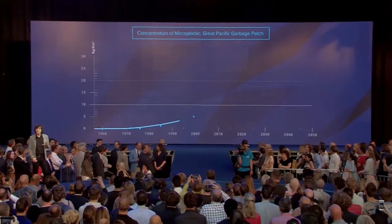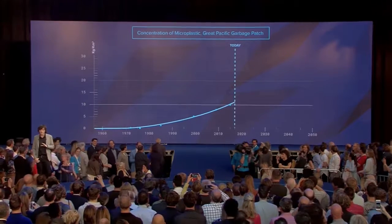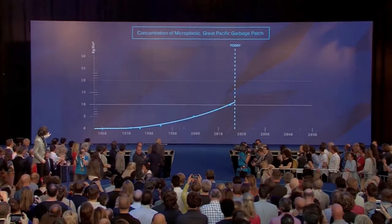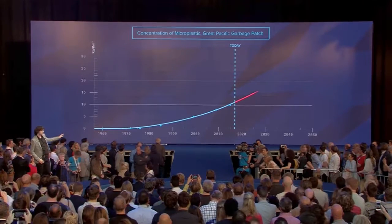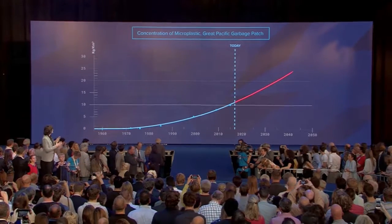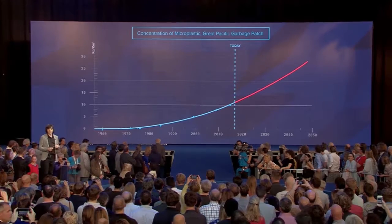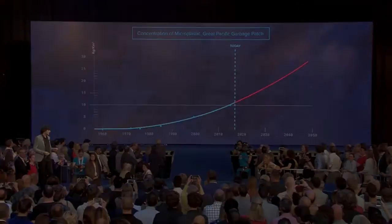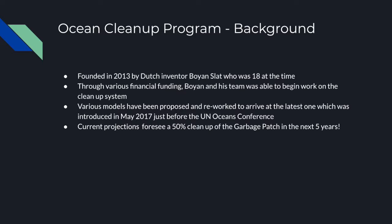And here's a graph showing the concentration of plastic in that Great Pacific Garbage Patch, going from, say, the 1950s, 1960s on the left, all the way to very recently. And I think this is the one image that shows what it's all about. It's getting worse, fast. At The Ocean Cleanup Project, there is one motto engineers kept going back to: act like plastic. This ultimately shaped the latest model of the system.